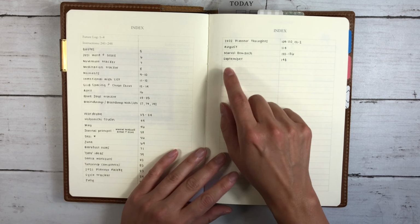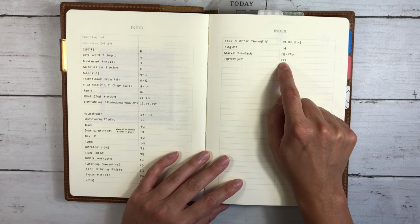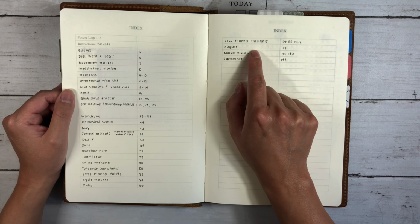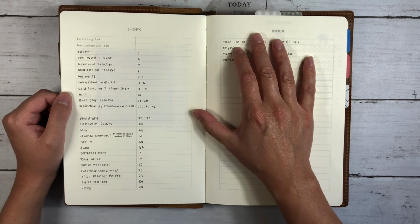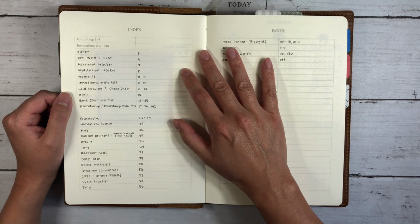Coming to my index, August started on page 114 and went until page 147. I added the Marvel rewatch spread this month, and that is one of my favorite spreads I've done to date. I also added a couple of other spreads, but since they were topics that are already in my index, I just added to those categories.